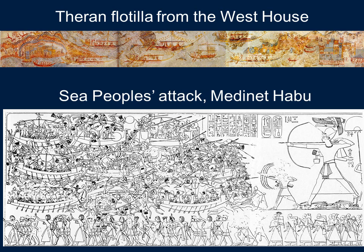Although I can't prove it, I bet the same system lay behind these 2 famous fleets from the Bronze Age, the 17th century BC Theran flotilla shown on the top panel, a wall painting from the so-called West House at Thera, an island just north of Crete, and the monumental depiction of the Sea People's Fleet on the 12th century BC mortuary temple of Ramses III at a place called Medinet Habu near Luxor in Egypt. Such oared ships or galleys still carried no rams at their prows.